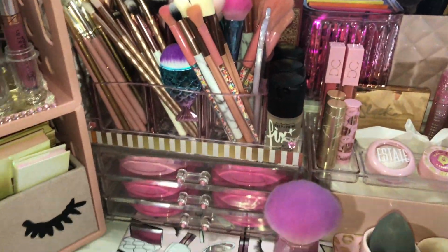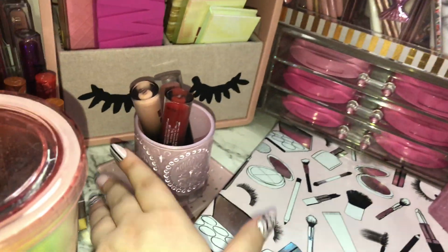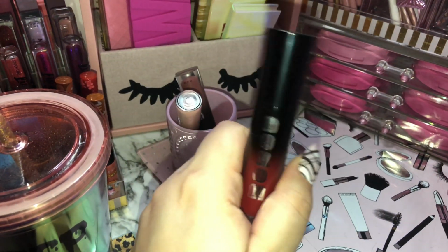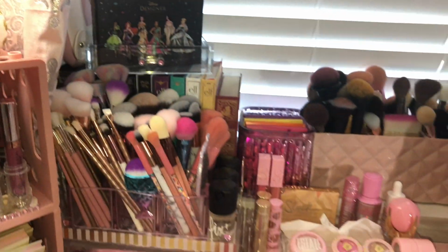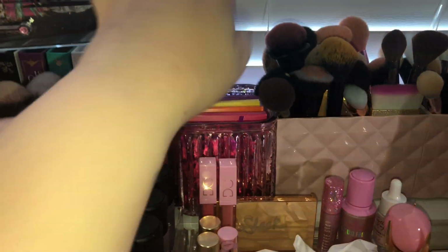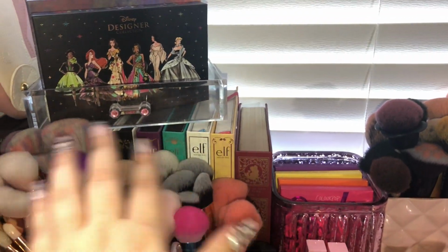And then moving over here, and this little dish here, I just have some more Buxom products. These are the Wildly Whipped Lightweight Liquid Lipsticks from Buxom. And then over here along this window ledge, I just have a bunch of brushes here. And this little container here, I just have my new ColourPop palettes that I've recently picked up. I have all my e.l.f. beauty books stacked up along here.